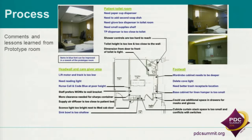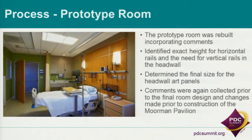Also, after that had been in operation for about 6 months or so, comments were collected from the patients as well as from the staff and the healthcare providers. And then we summarized all of those comments and tried to look at this within the geometry of the existing building. So we looked at tweaking this as much as we possibly could within the parameters of that space to change the room. And then the room was rebuilt, and we raised the ceiling. We did a number of things to try to include those comments.